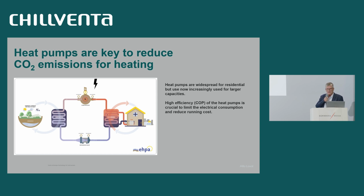Heat pumps are well used in residential applications, but there is a growing use in the last 10 years also in industrial applications. And efficiency is very important. I mean, we don't want to use too much of that nice, either fossil-free or dirty, electricity produced. So a good COP is important, and the heat exchanger is part of making the whole system efficient.